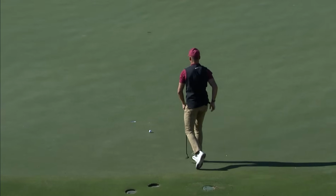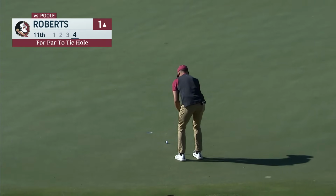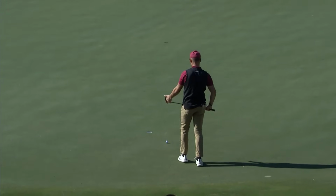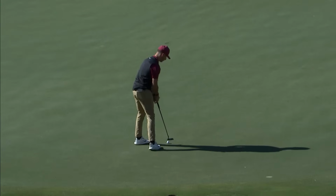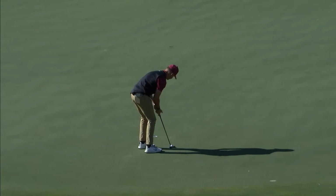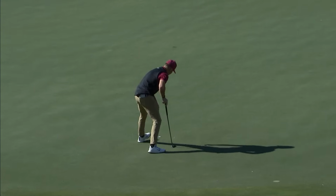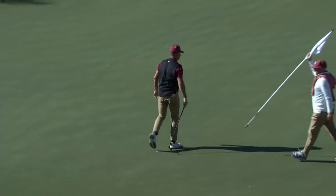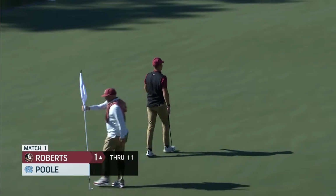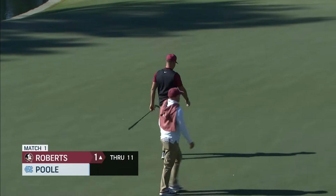We go back to Roberts. Brett to stay 1 up in the match. Shouldn't be much in this, although it is downhill, so the slower that the ball rolls on a downhill putt, the more break it does take. Okay, well done. The hole is tied with 4s. Ford Estate is 1 up in the match.